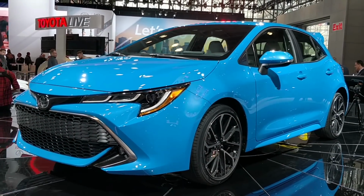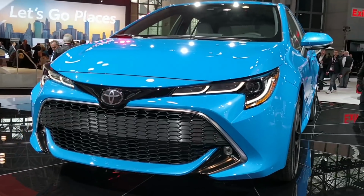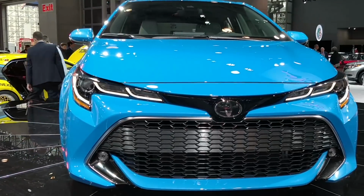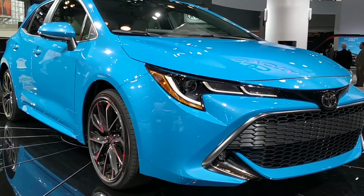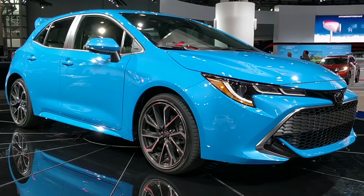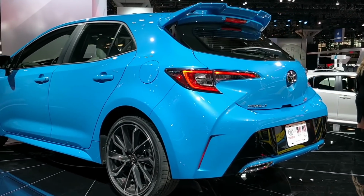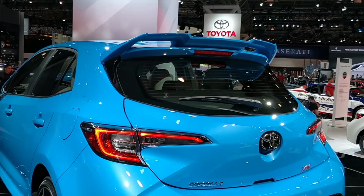Hi folks, we are live from the New York Auto Show where Toyota just introduced the 2019 Corolla Hatch. It's a compact model designed in Europe to replace the Corolla IM, which you might remember started life as a Scion. The Corolla Hatch borrows styling cues like the swept-back headlights and the wide front grille from bigger models like the Camry and the Avalon. The rear end gets a similar treatment. It's the sporty XSE trim level, so it's also got the roof-mounted spoiler.